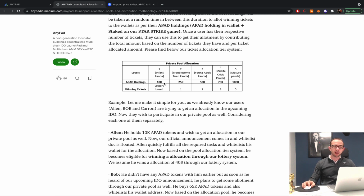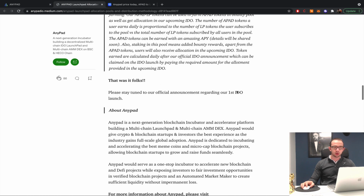So you have the infant Panda, you hold 10,000 and it's lottery based. Then you have 25, 50, 75K and 100K. So I have 100K, which means that I get 5 winning tickets. Let's say a winning ticket is guaranteed allocation. If it is worth $10 allocation, then 5 winning tickets is $50 allocation. Right, that's basically how it works.